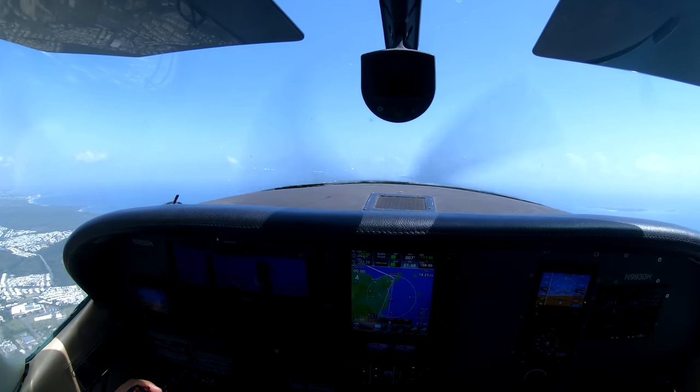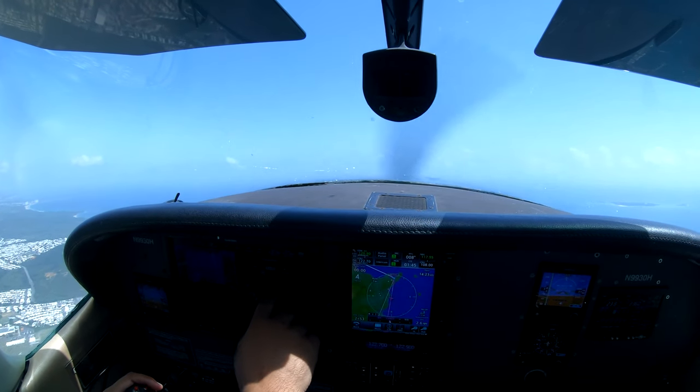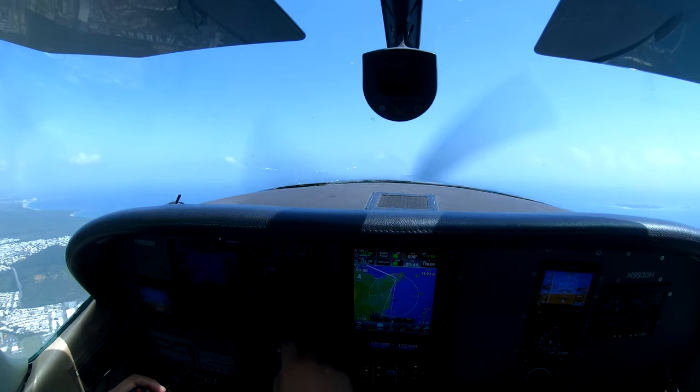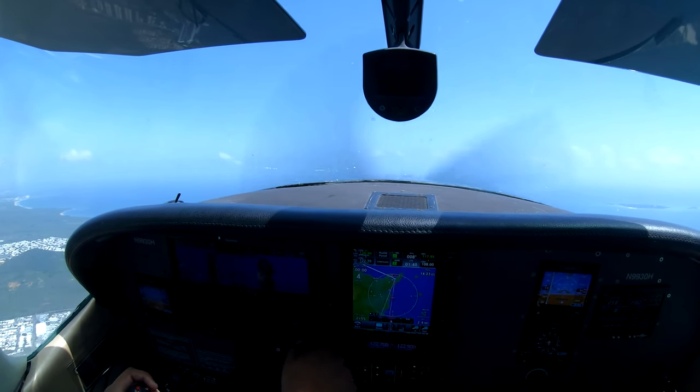November 9930 Hotel, squawk 3523, the San Juan altimeter 2999. 3523, 2999, 30 Hotel.